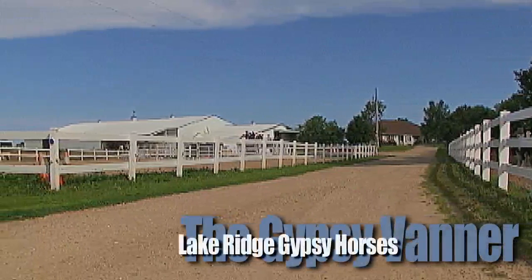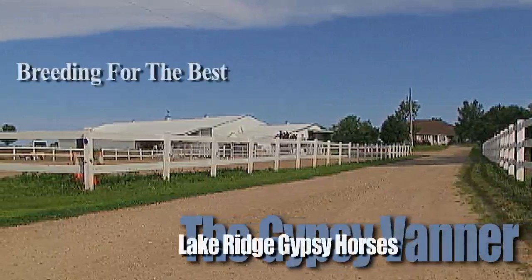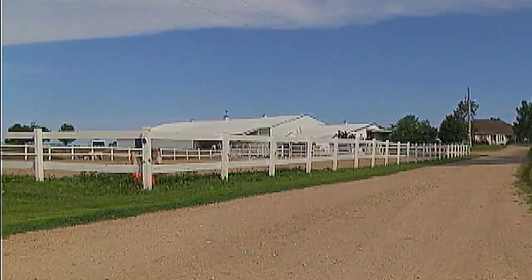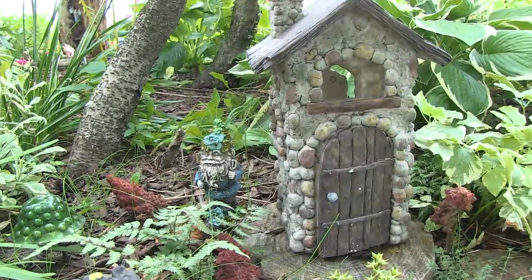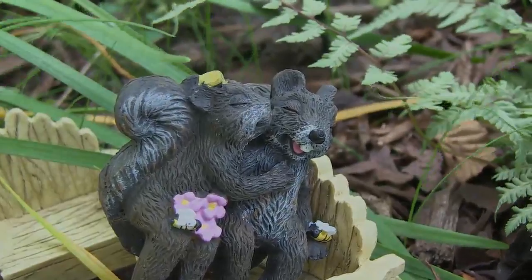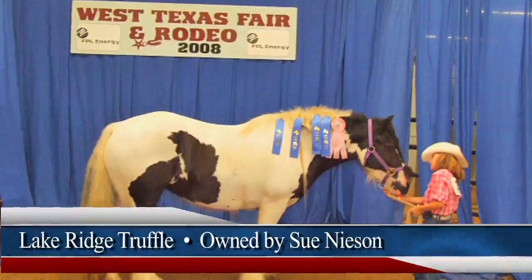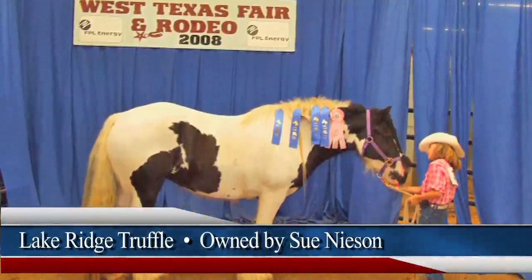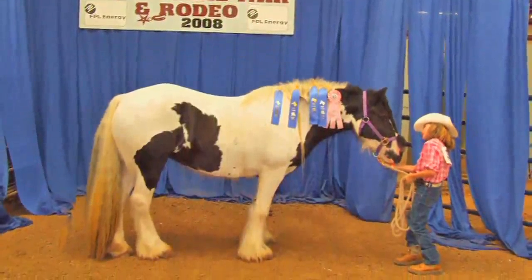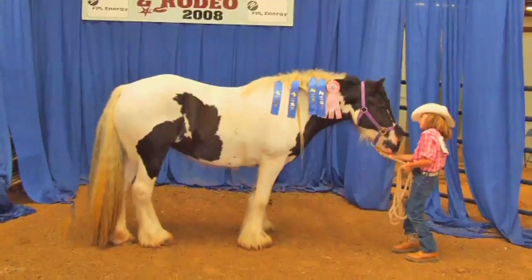For Paul and Laura, it's not about breeding the most Gypsy Vanners. It's about breeding the best. With a few select foals bred each year, they can carry forward the traits and genetics that are the successful foundation of their program. I look at our breeding program, and we really want them to have the mind that can do it all, but yet have that athletic body that when we take them to the show, they've got the body to do it, the conformation, they've got the beauty, and they've got everything that they need.